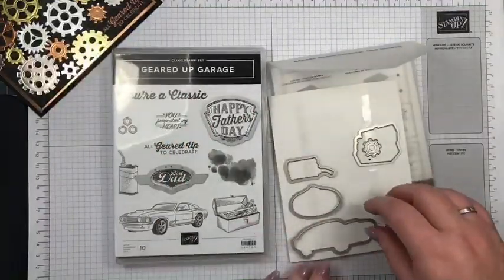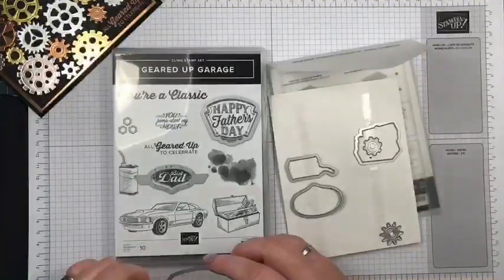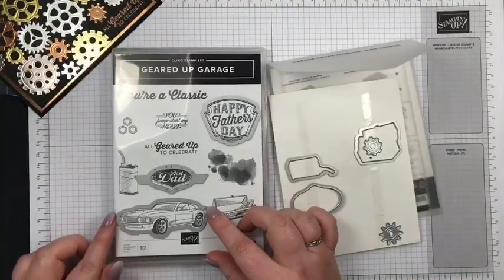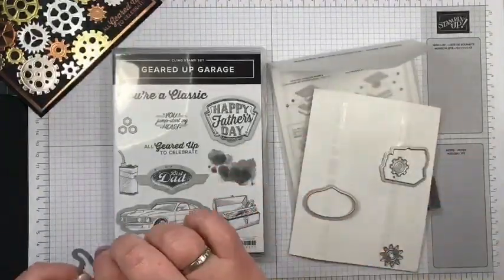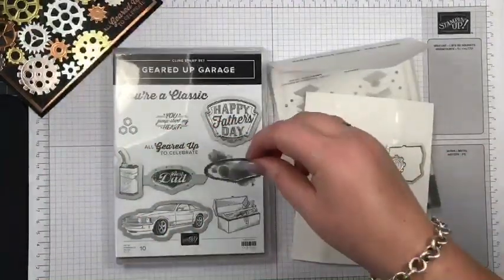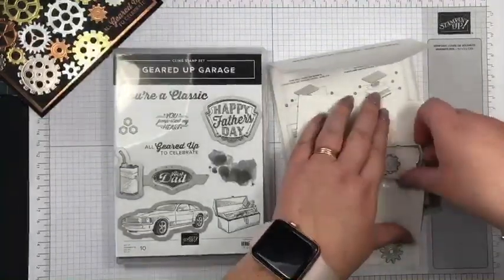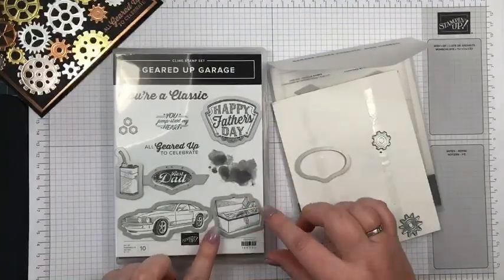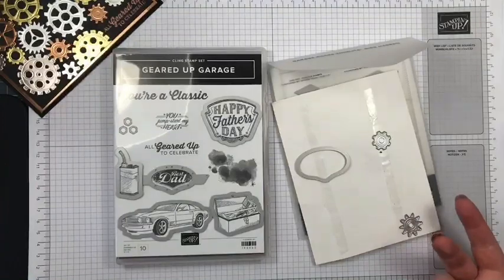That die cuts that out. So you can see these are the actual size on the front here as well. And look, no fussy cutting, although this isn't too bad. If you had to fussy cut this, it wouldn't be too bad. But look, all of these cut out all the images. Oh, we've got a speech bubble. That must be that one there. So it just means that you can stamp an image and you're not having to fussy cut.